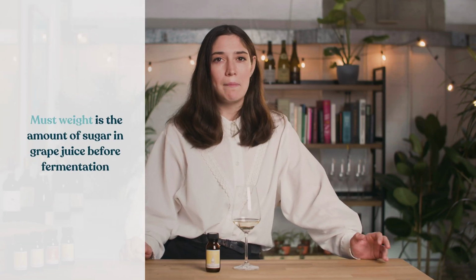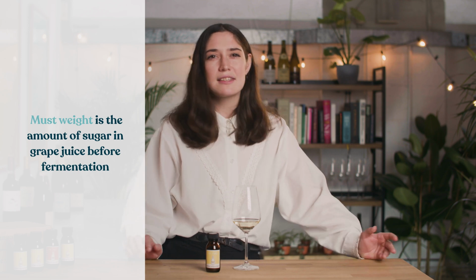Because there's such a mix of dry, off-dry and sweet German wines, a lot of their wine is classified and labelled according to something called must weight. That's the amount of sugar in the grape juice before it's fermented. That doesn't necessarily mean the amount of sugar in the final wine, which is why the little alcohol level trick we learned earlier can be helpful to know.